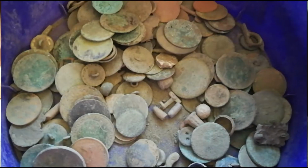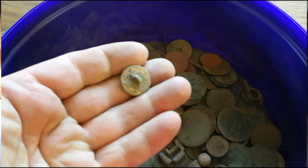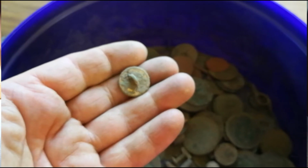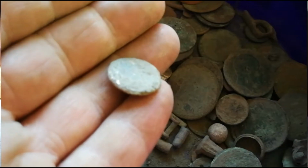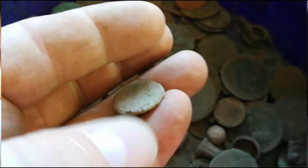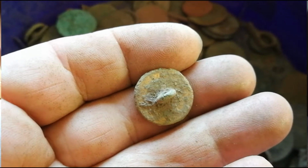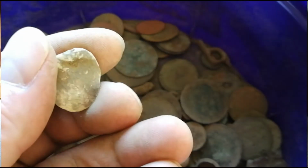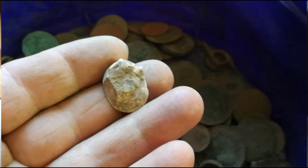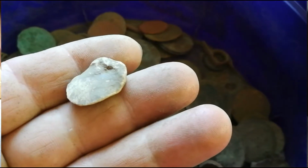Let's have a rummage in the tub of doom. We have another gilt button. Oh, if my phone will focus on it. Not a lot going on at the front, I'm afraid. It's a bit of a mess. The back, see a bit of gilt. Not quite sure what that was. Maybe, I don't know. Don't know if it's a battered lead bag seal, maybe.